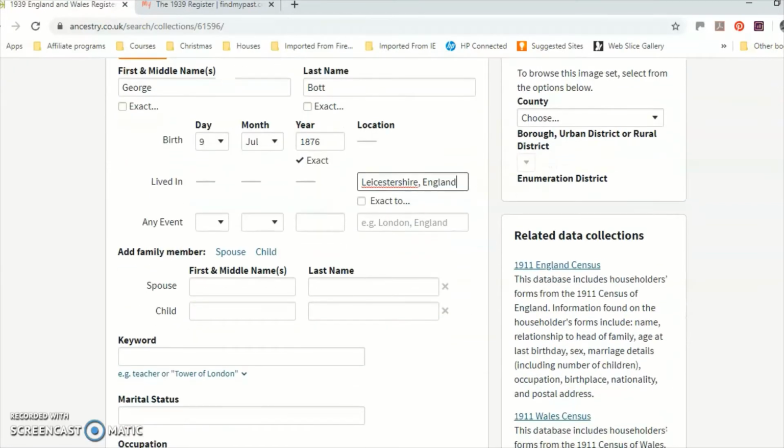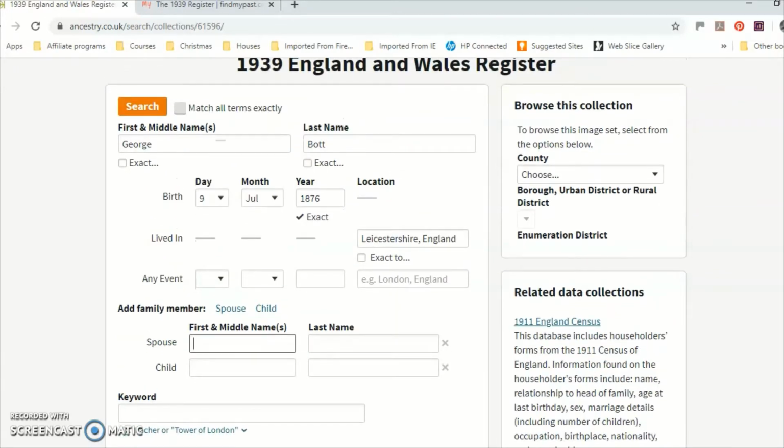And the one other thing I know about him was that he was married to Eliza Amelia Hunt. I could put her name in, but I'm just going to leave that out to see what comes up, and I can always put that in if I need to filter it down any further. So let's do a search.